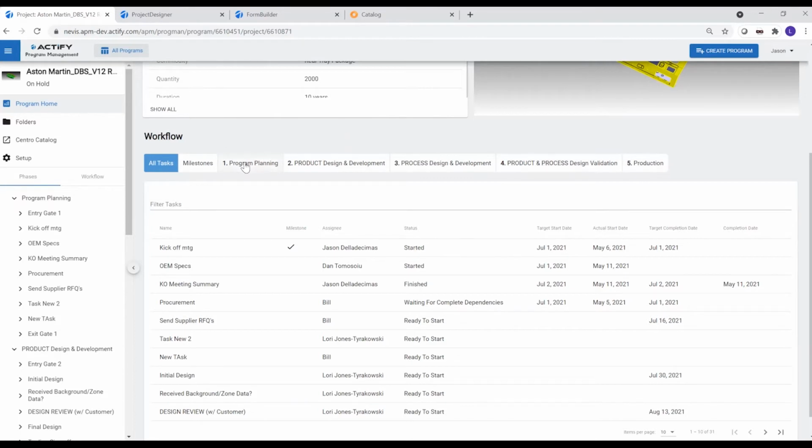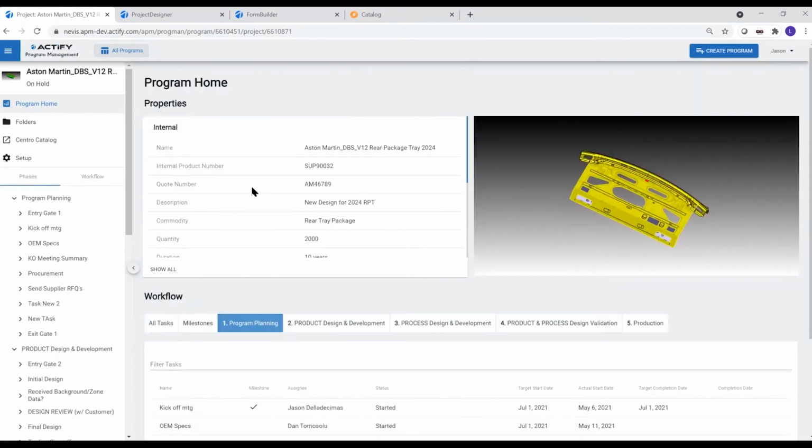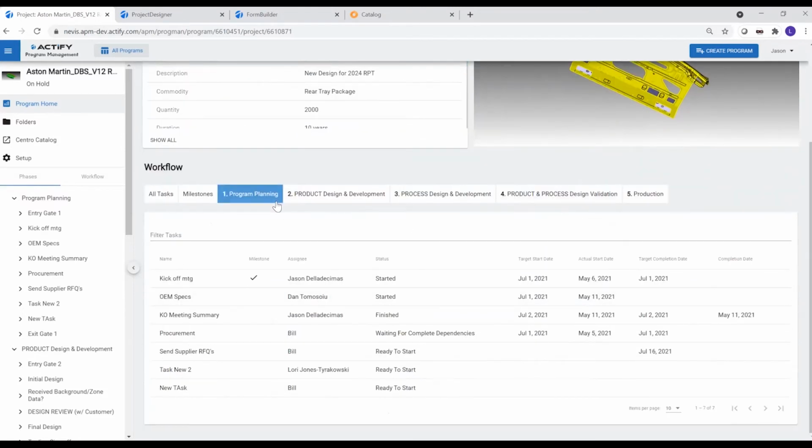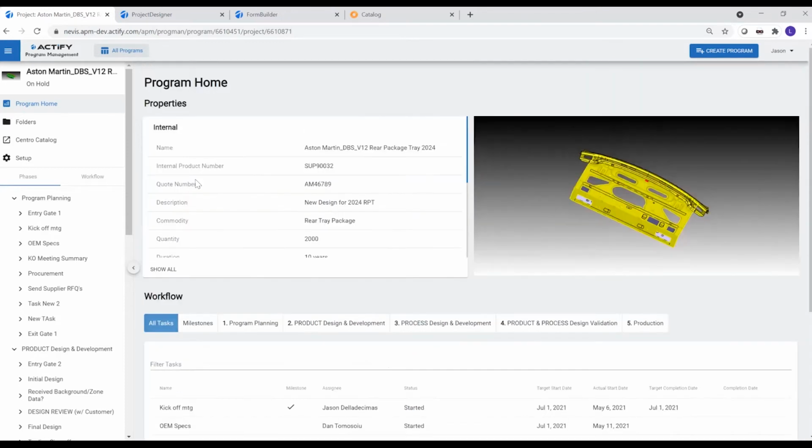And within each of these phases, if you click into them, there's a little bit of a scrolling item that we'll work on before we get this launched, which is each of the tasks that were set up in the template that we created. And again, I'll show you how to create that template. So back to this all task view.